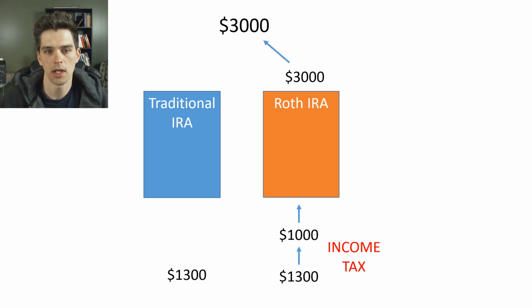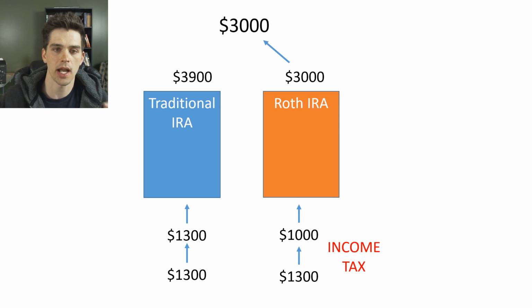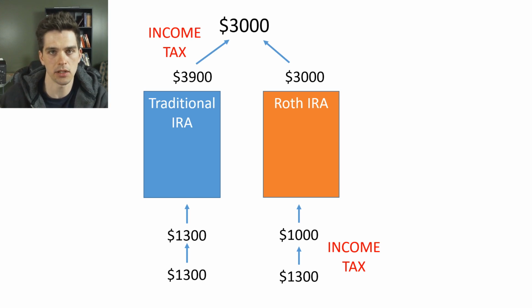Now, a traditional IRA, you might have heard of it as pre-tax. So the money that you make is not taxed. You contribute the whole $1,300 to your traditional IRA. And because you have more money in there, it grows to a larger balance, say $3,900. However, when you take your money out of a traditional IRA in retirement, you're hit by income tax then. So a Roth IRA is post-tax. You're taxed on the money you put in. A traditional IRA is pre-tax. You put the money in tax-free, but you're taxed on it when you take it out.